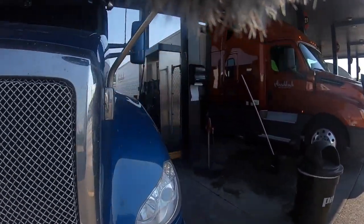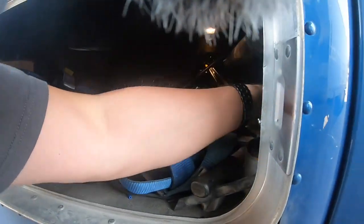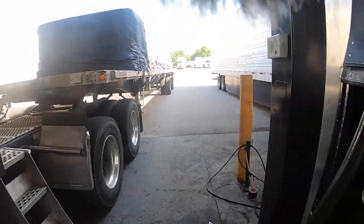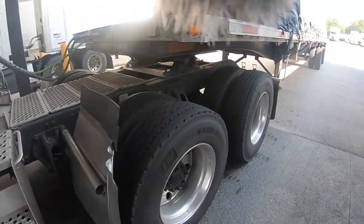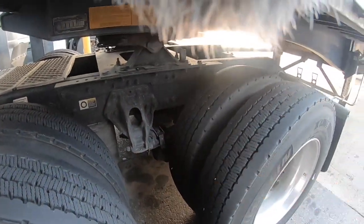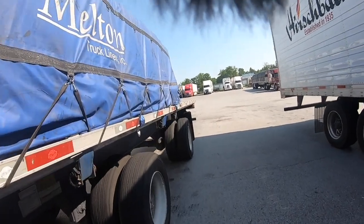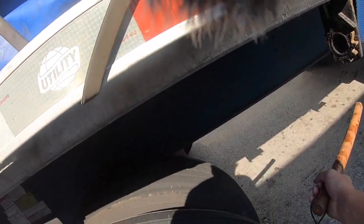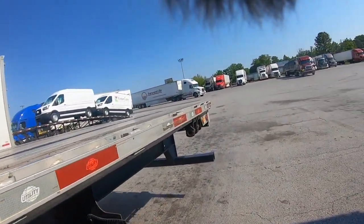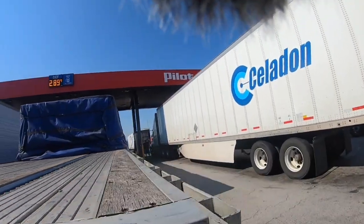Okay, while that's filling, gotta go around and check all of our tires. Got a tire thumper here. Switch hands here. By the feel and by the sound, you can tell whether they're inflated or not. Feels and sounds hard. Make sure our mud flap's on. We're looking at our load, making sure everything is staying on the truck. Nothing's breaking, nothing's falling off.